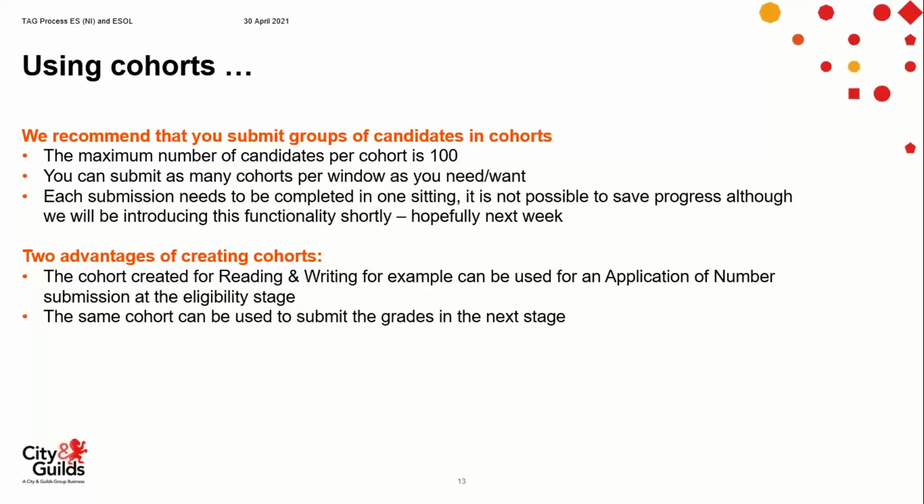At the moment, actually, I wrote this before it happened. I said that you had to commit each submission in one sitting because it wasn't possible to save progress. I understand as of this week, the save submission functionality now works. So if you get halfway through creating an eligibility booking and then get called away, as long as you click on save progress, you'll be able to come back and carry on with that particular booking.